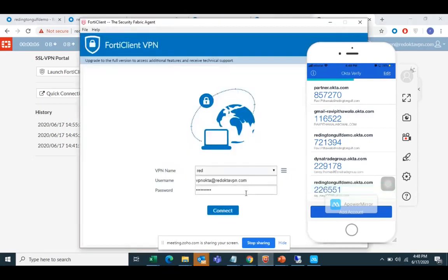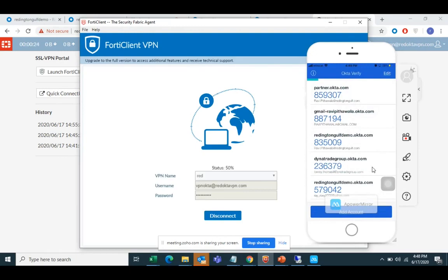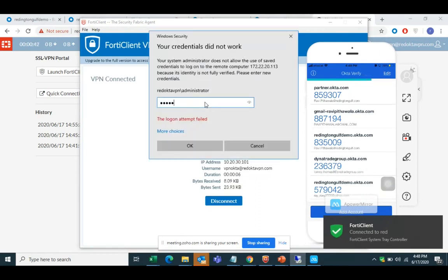I can do the same thing for the client as well. It's not only browser based. When I try to log in again, it will ask me whether I want to continue or not. I will select yes to push. Again I got a notification, yes, it's me. It should connect to the SSL tunnel through VPN and give me access. Let's say it's 98%. Yeah, we are good to go. Now this is my Active Directory server where I have installed the agent.